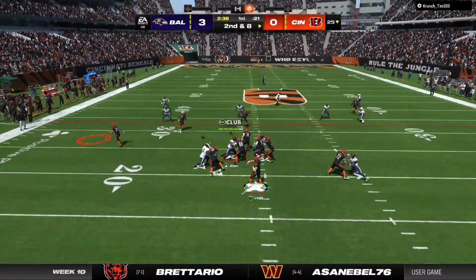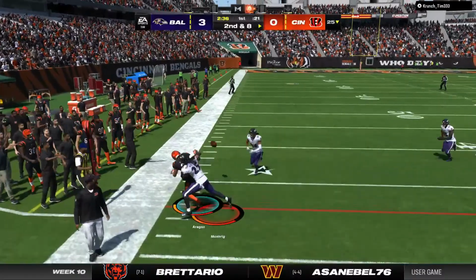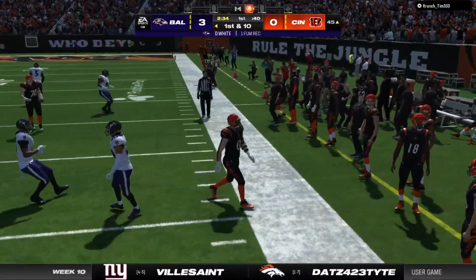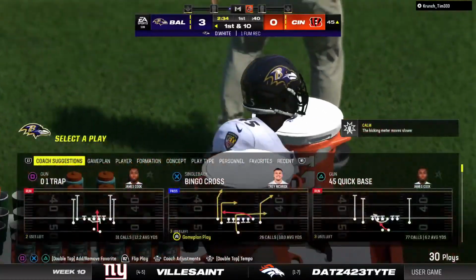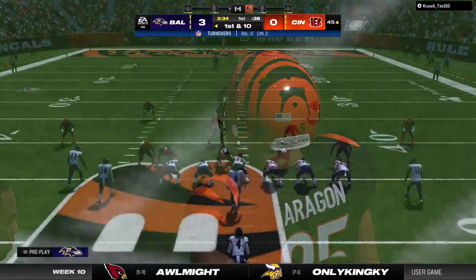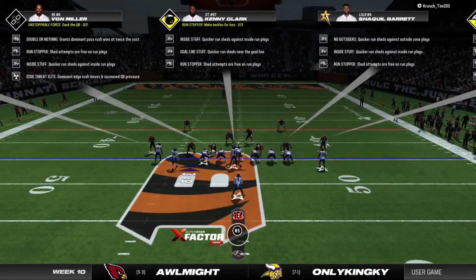Here's Levis. The ball comes out. And it's picked up by the Ravens. In our meetings this week, they kind of tipped us off. They wanted to play ultra-aggressive, forcing fumbles. They just did that right there. They took it to the next level, didn't they?